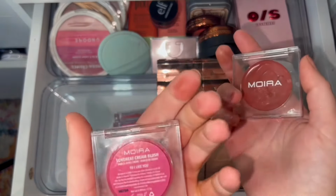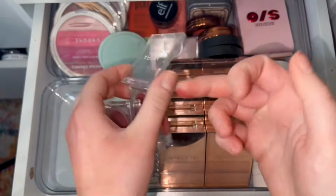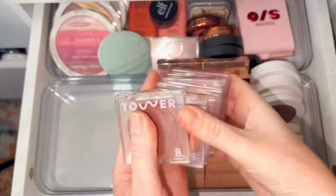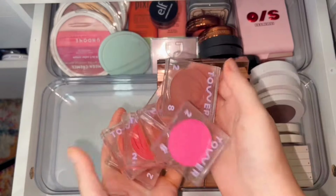I have the shades I Like You and I Need You. Let me see about this one. That's pretty. I will keep that, but I will declutter the shade I Like You. Then the rest of these are all my Tower 28 cream blushes. I love these, and you know, I'm not getting rid of any of them.